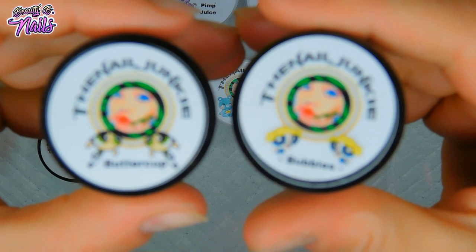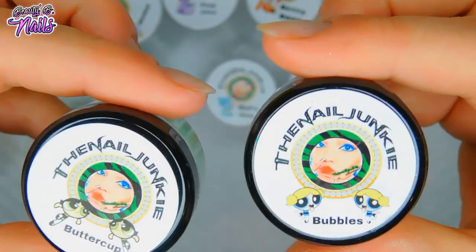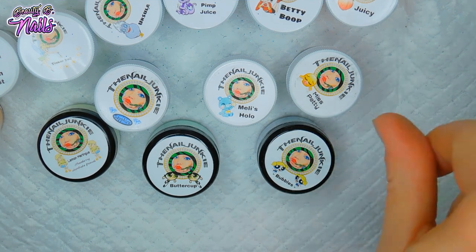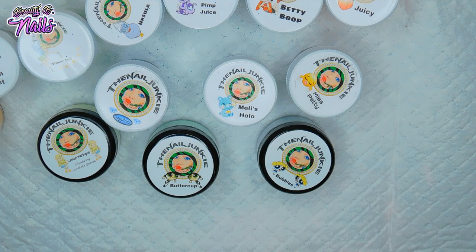And this one is Buttercup and Bubbles. Both of these are gorgeous. One's green and one's a holographic blue. Definitely go get your hands on any one of these. I love that she's changed the labels on these as well. She made them bigger. That way you can actually see the labels now and they're just perfect.